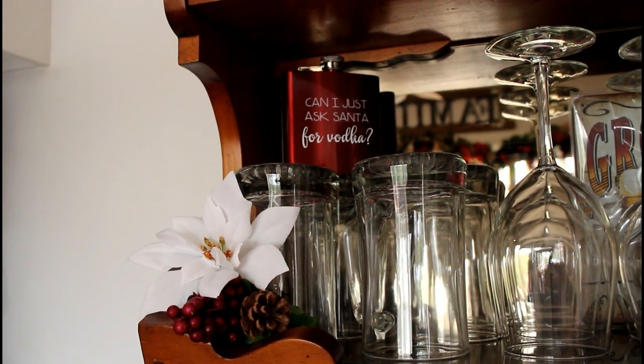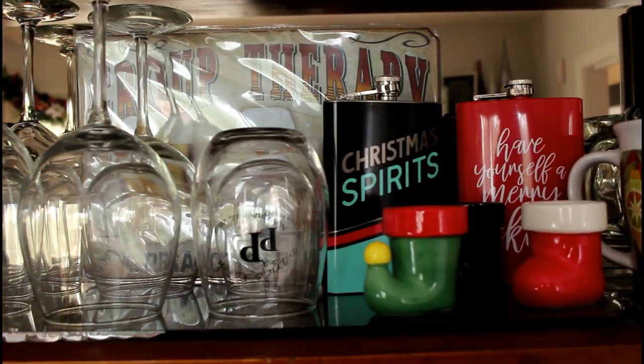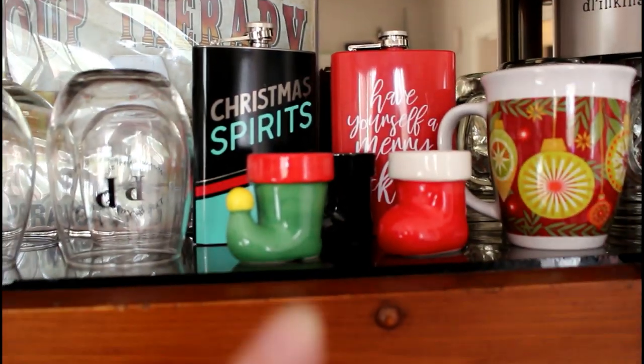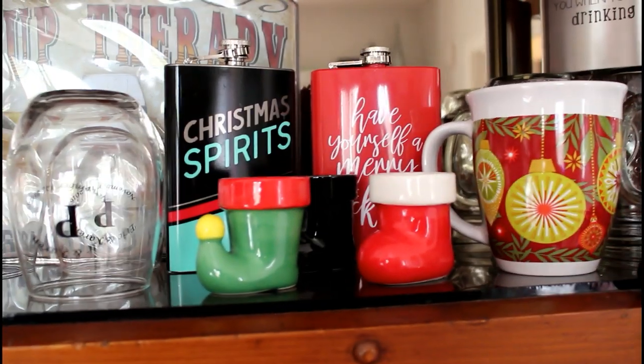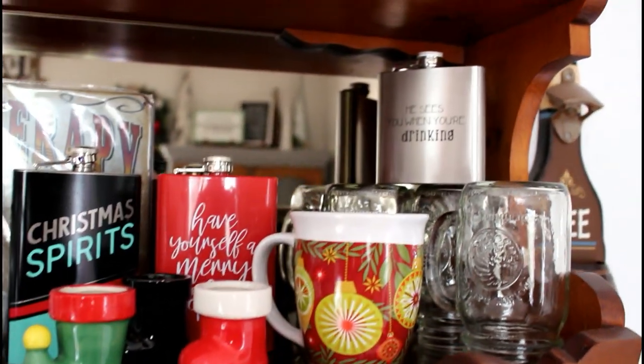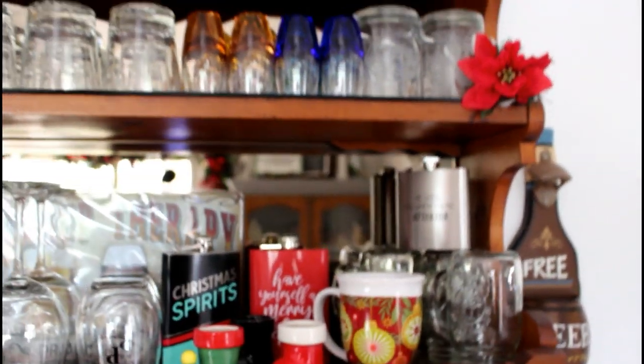So that one says, "Can I just ask Santa for vodka?" "Christmas spirits, have yourself a merry little cocktail." These little shot glasses are from friends of ours that we got last year for Christmas, and I love them. So they live on the bar. I like this one. It says "He sees you when you're drinking." So that's good to know.